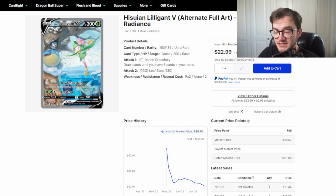Now Astral Radiance has some fantastic looking alternate arts, and this is definitely one of them. Now this is a beautifully stunning card. Look at all those different Pokemon that you see in this artwork. Not an iconic Pokemon in itself, like Lilligant, okay, but look at how awesome this is. Now this is super cheap, in my opinion.